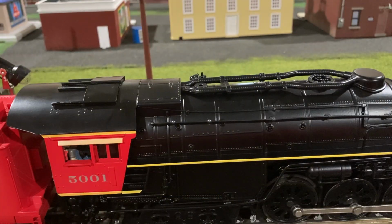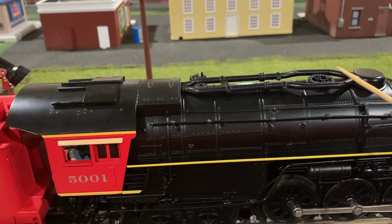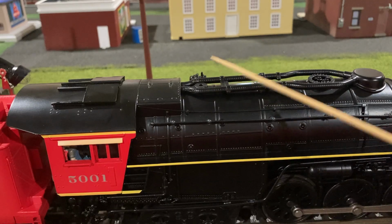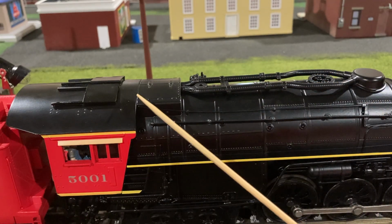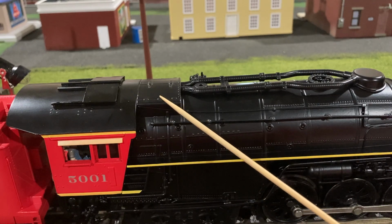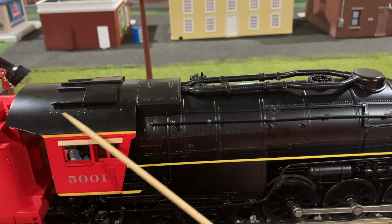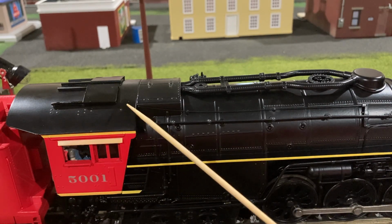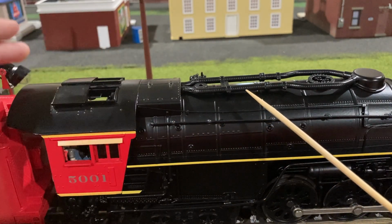Continuing down the boiler, here you can see we have the molded in steam dome with various pipework going to the turret, the safety valves in the middle, more various pipework, and also a separately applied dynamo on the opposite side. Moving over, on top of the turret it has nice hatch detail with molded in rivet detailing, and the roof itself also has rivet detailing but is primarily smooth, and in the center, two roof hatches which do move back and forth like so.